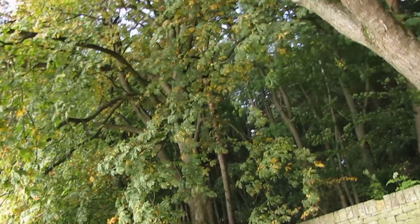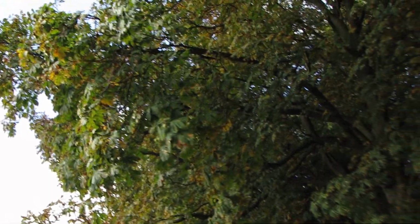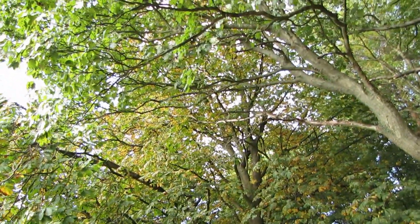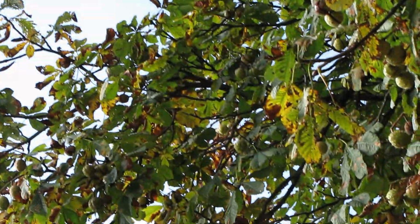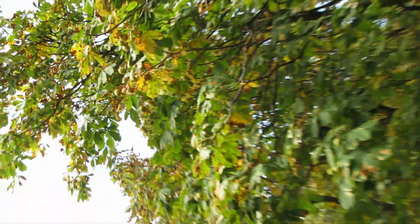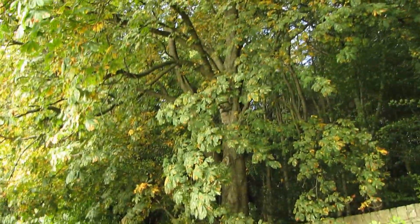Come to another one here. Again you can see little bits and pieces. Again it's not exactly laden with fruit. Again it's a very big tree. There's plenty of fruit out there on the edge, but you can see bits of damage, but nothing too debilitating there.